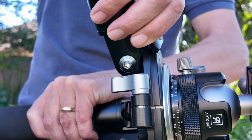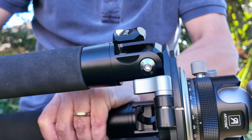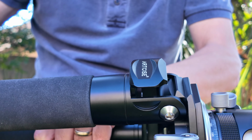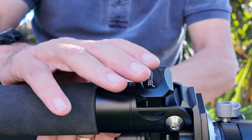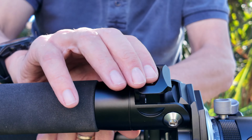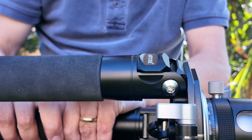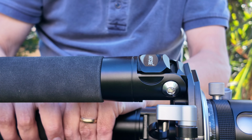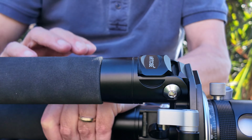Now, this clip is a little stiff for my liking. I have to say, I wouldn't be overly confident if I suffered from arthritis. You only tend to use these, or certainly I only tend to use these and change the angle of the legs 2 or 3 times in any day of shooting, but nonetheless they are a little bit stiff, so it's worth bearing that in mind.